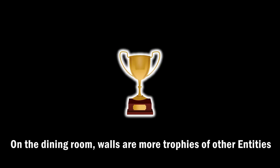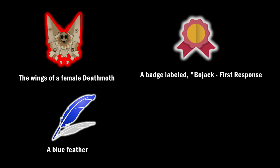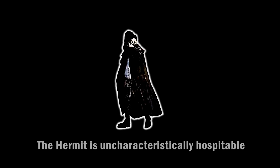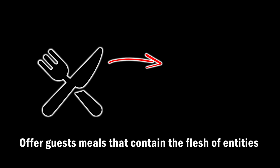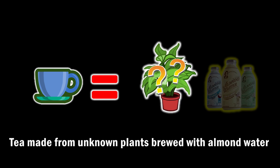On the dining room walls are yet more trophies of other entities, including the wings of a female death moth, a blue feather, a badge labeled Bajak First Response, and a pop balloon. The Hermit is uncharacteristically hospitable, often offering guests respite, meals that contain the flesh of entities, and tea made from unknown plants brewed with almond water.